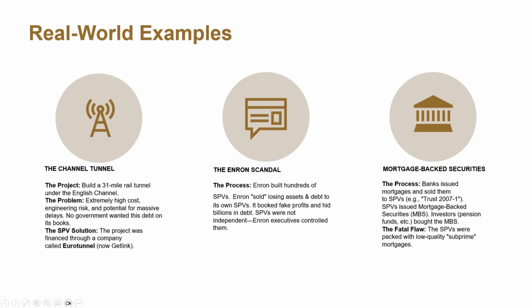1. The Channel Tunnel was a monumental bet. The risk was far too great for the British or French governments to take on directly. So, how was it funded? Through an SPV named Eurotunnel. This entity was created solely to build and operate the tunnel. It raised billions from private investors and over 200 banks.